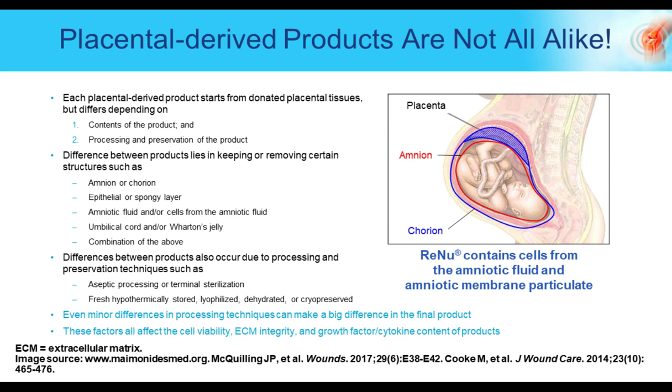Going back to what are the contents of the product, well, there are differences in terms of the structures that are being used. They're all birth tissues, but it could be the amnion or chorion, could be the epithelial or spongy layer, could be the amniotic fluid and any cells that are contained within the amniotic fluid, could be the umbilical cord, and you've heard about Wharton's jelly as well that contains a lot of cells, and then any combination of the above.